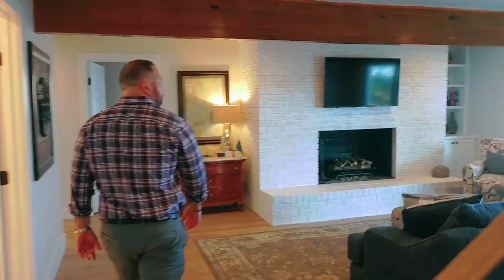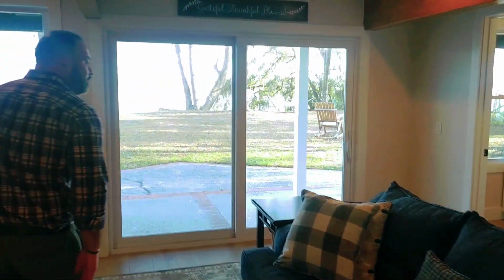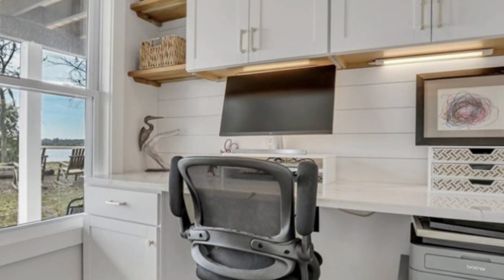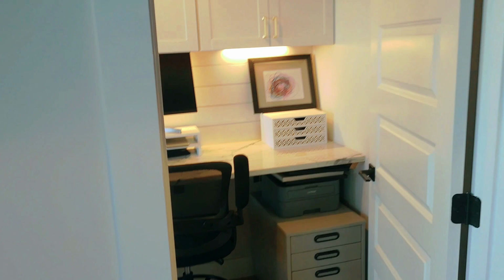Obviously, well, actually, would you check this out, this office area. No, let's get this office area. So obviously got a refrigerator down there, office area right there. I don't want to miss that. You can work and look at the river.